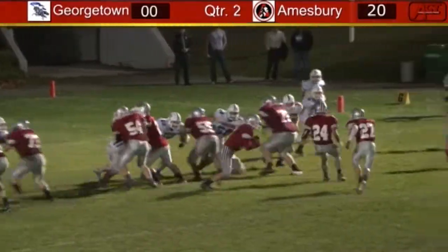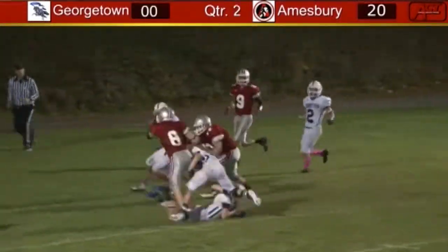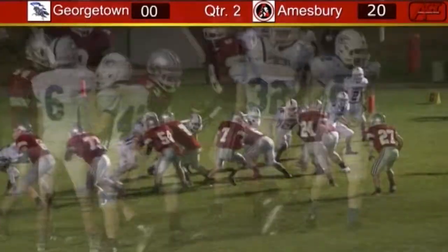In motion. And Dupree looking to pass again, coming back over the middle. It's over this time to Welch. Welch is going to be driven down, but very close to the goal line.